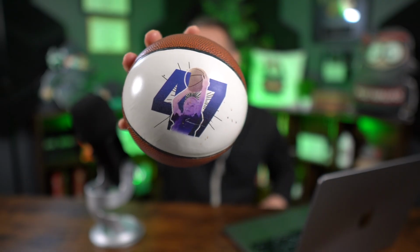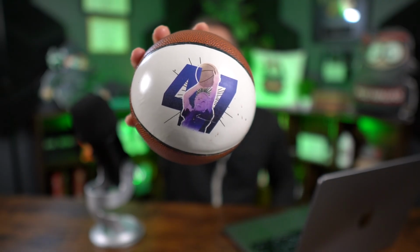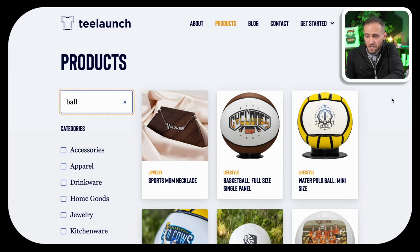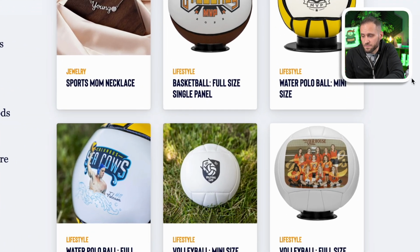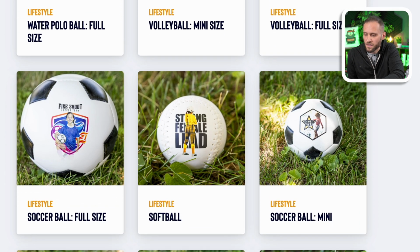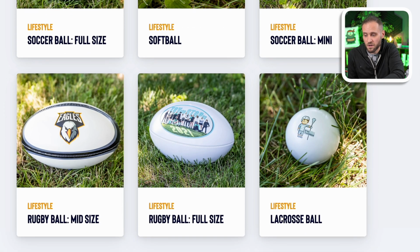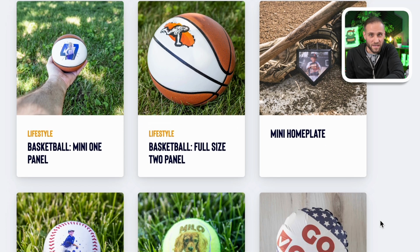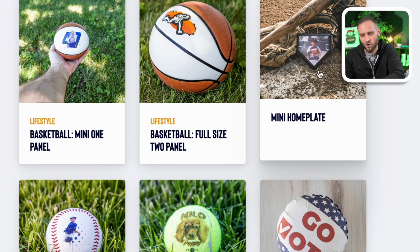Instead of selling sweatshirts and t-shirts and mugs and stuff like that, what if you offered custom sports balls like basketballs or footballs or even golf balls as well on your store? The print-on-demand company T-Launch has a bunch of different sports ball options, everything from volleyballs and softballs to soccer balls and footballs and rugby balls and lacrosse balls and a whole bunch more. They even have these really cool little mini home plates as well.